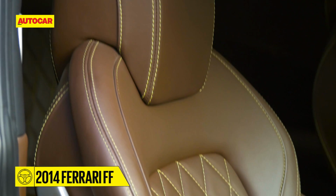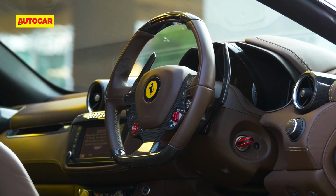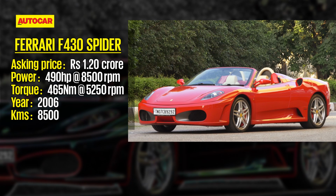It even has 4 seats, and the ones at the back aren't all that bad. But if you're interested, remember to get the quality of the damper oil checked via the reservoir. But now for something very red and very noisy.